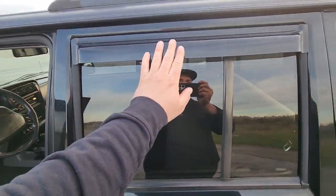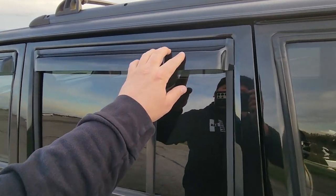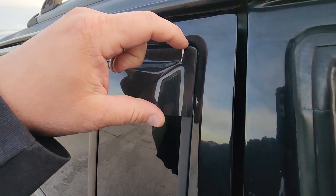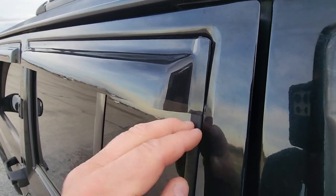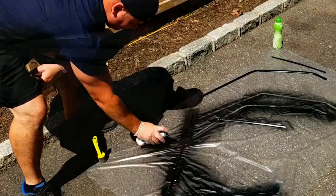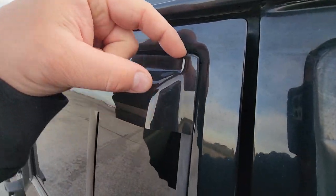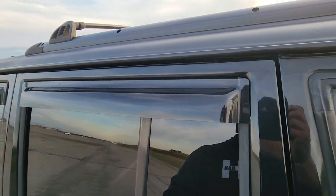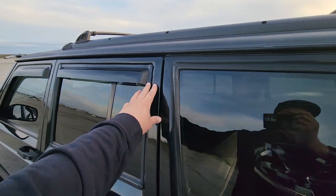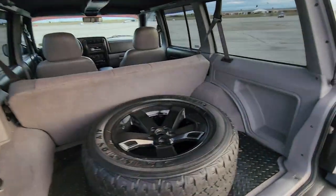Still got these rain guards, of course. These are one of my favorite features on the XJ, because it does cover a lot of the chipped pieces right here on this window trim. As you know, I did a window trim video. It was one of my first videos. These are painted, but if you guys wanted to hide that little silver spot that chips up here, go ahead and get these rain guards. You're good to go. And yeah, here's another look at the interior from the back.